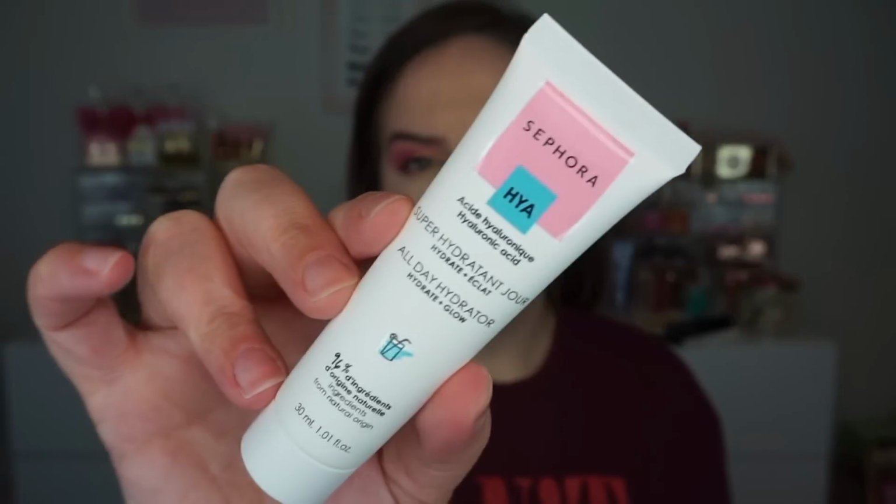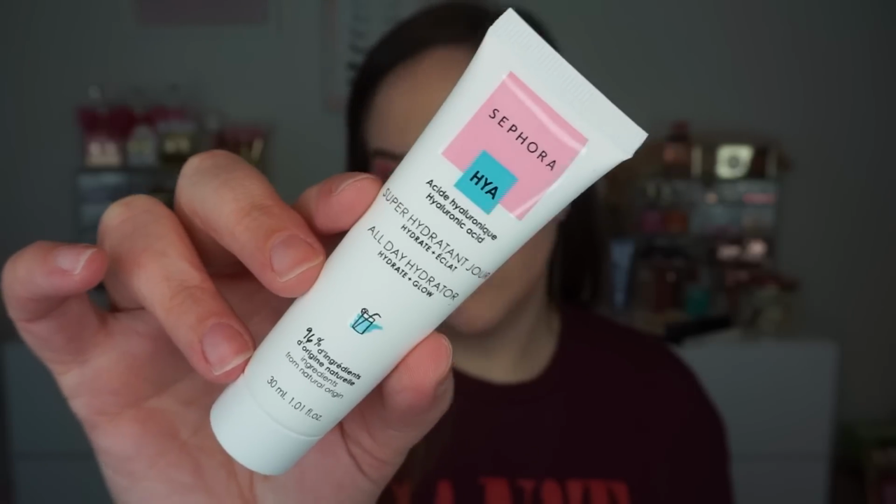I got the Sephora Collection All Day Hydrator, Hydrate and Glow Moisturizer. They do have a new skincare line if you're ever in Sephora and you want something really affordable but still some good ingredients. Check that out.